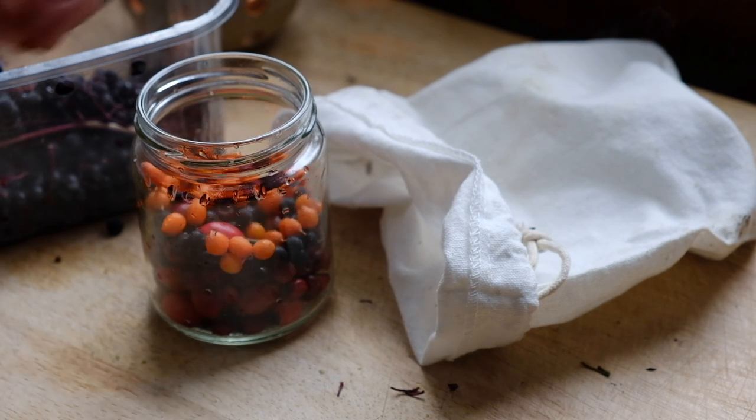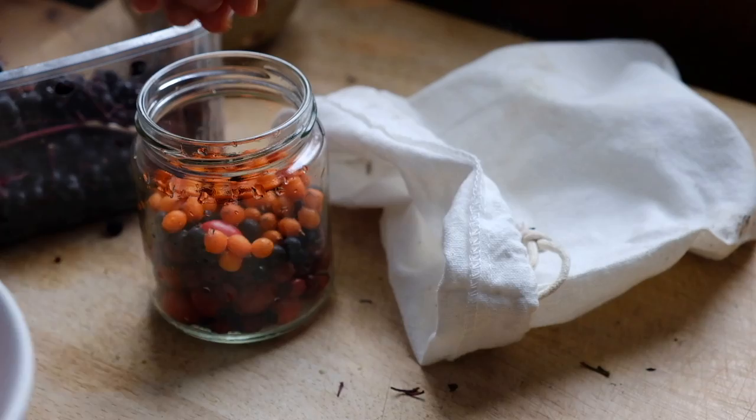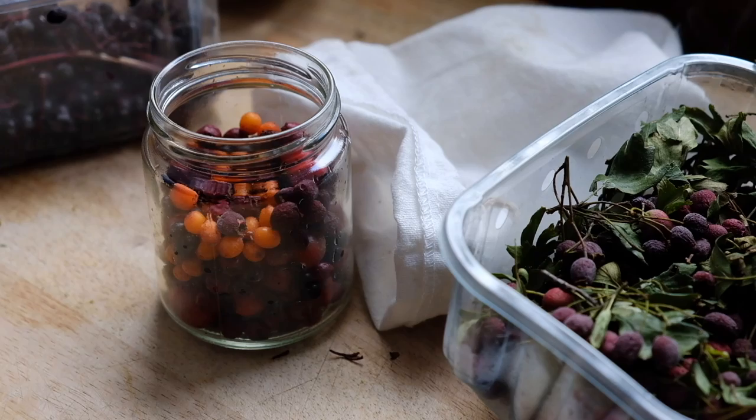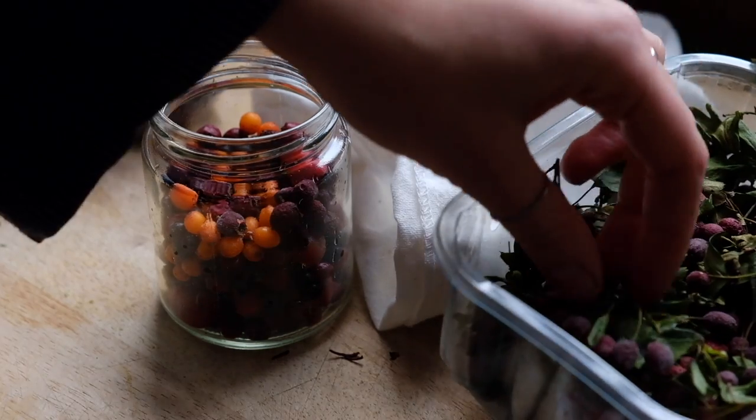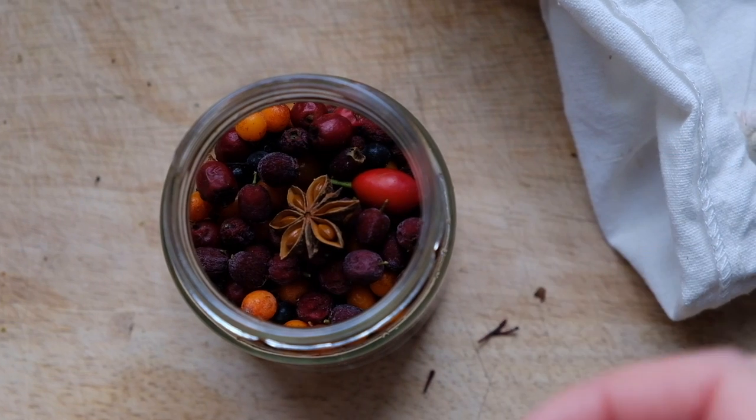So this beautiful oxymel medicine is filled with goodness to not only improve circulation, but also support the immune system. It's full of antioxidants that boost immunity and hopefully help in the cold season.